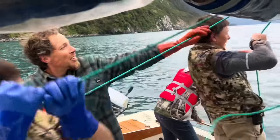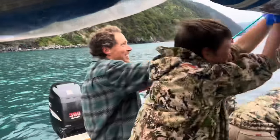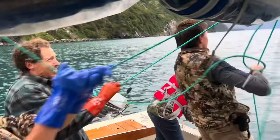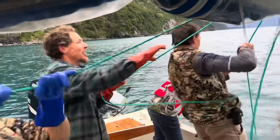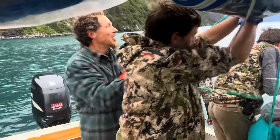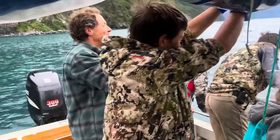They sure get their workout in for a few bites of shrimp. Hopefully more than a few bites in this one. Okay, it's going up. Looks orange. The verdict is in. Oh boy.